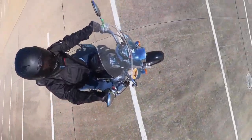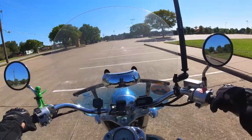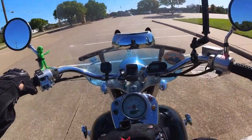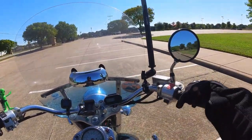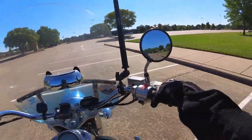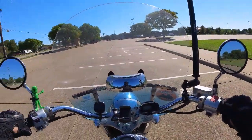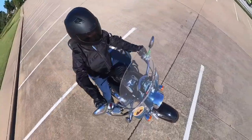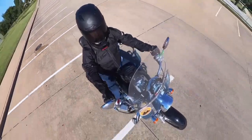And emergency brake. Now, one of the things that might be hard for you to get used to is actually downshifting into first gear as you're doing this. That's why you want to start out slow and practice. So I'm going to go up over here, and I'm going to actually upshift into second gear, downshift into an emergency brake at the same time.